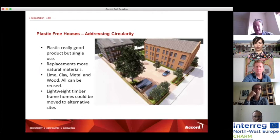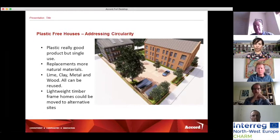So how do we address circularity? That's the image that you can see on the screen of the 12 plastic-free apartments that we're going to use. Plastic is a really good product, but it's a single-use product. And the replacements, when you try and take plastic out of the construction process, tend to be more natural materials. Materials like lime, like clay, like metal and wood, that all can be reused and have a more natural material, and also give off less VOCs, volatile organic compounds, and therefore there may be some health advantages too.